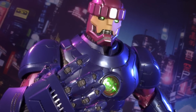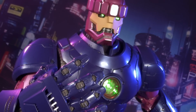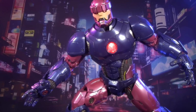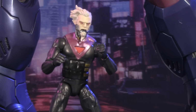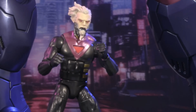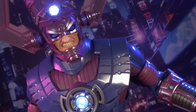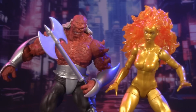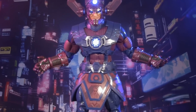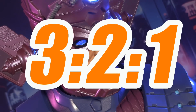That brings us to this Sentinel, which on the aftermarket is currently going for between $600 to $650 on average. Don't get me wrong, this thing is spectacular, but there are now more affordable Sentinel options. Additionally, with X-Men 97 being such a huge hit, I think it's a foregone conclusion we'll be getting a single carded Bastion anytime now. Galactus, by contrast, is averaging $500, making him the best value of the bunch, the only way to get characters like Nova and Morg, and is the best ratio of retail versus aftermarket. For price, this round goes to Galactus, who wins the battle 3 to 2 to 1.